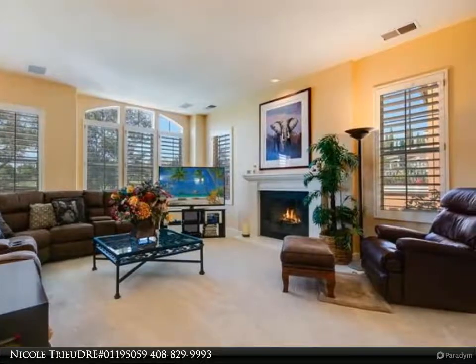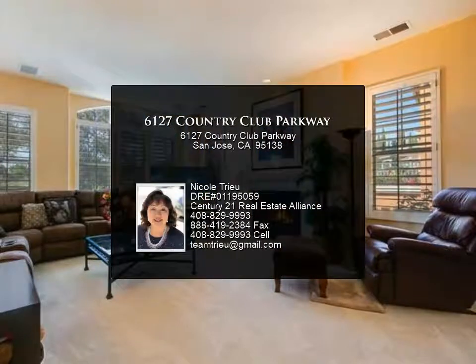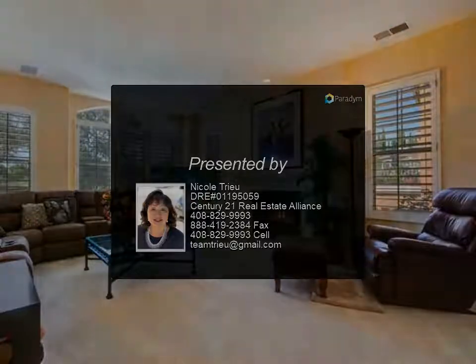Three fantastic patio areas, all with views of the golf course and greenbelt. Spacious master bedroom suite has a huge walk-in closet, spa-like master bath, and access to one of the private patios.